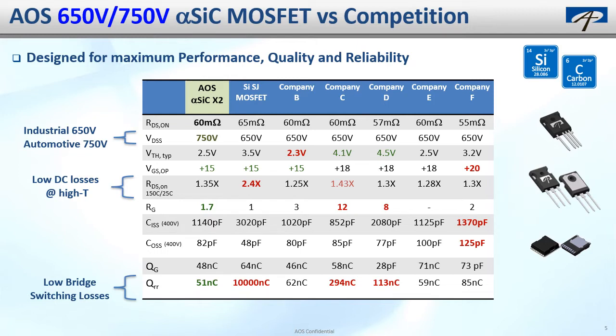Comparing 60 milliohm devices across different competitors, we first see that the AOS MOSFETs have a typical threshold voltage of around 2.5 volts. They have an optimized low RDS-on versus temperature coefficient that gives an additional significant benefit over superjunction devices. A very low internal gate resistance for extremely fast switching. Optimized capacitances for shoot-through integrity. And of course, the key component of very low QRR to give the absolute lowest losses in demanding bridge applications.